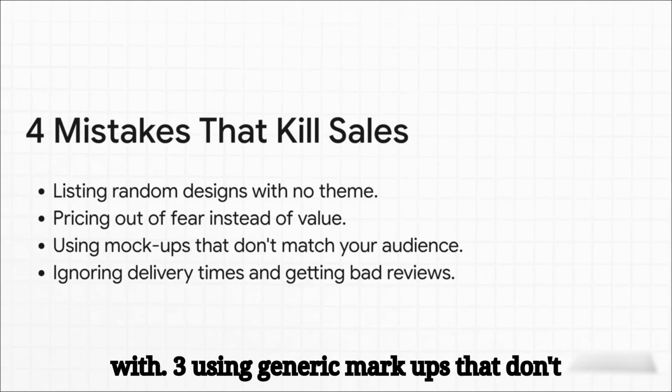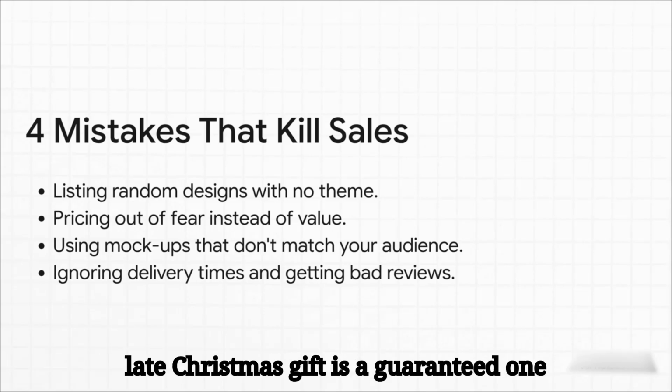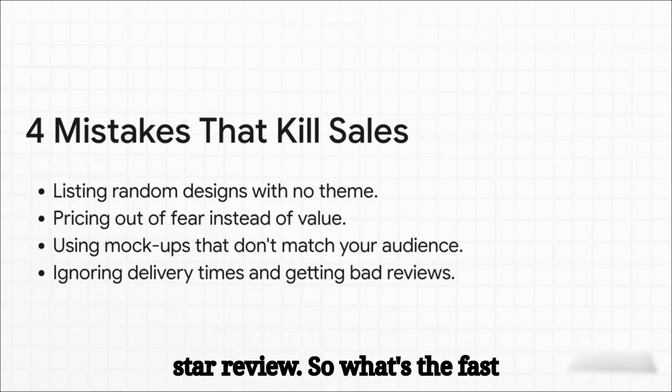Using generic mock-ups that don't look like your target customer. And 4. Ignoring those shipping times. Remember, a late Christmas gift is a guaranteed 1-star review.